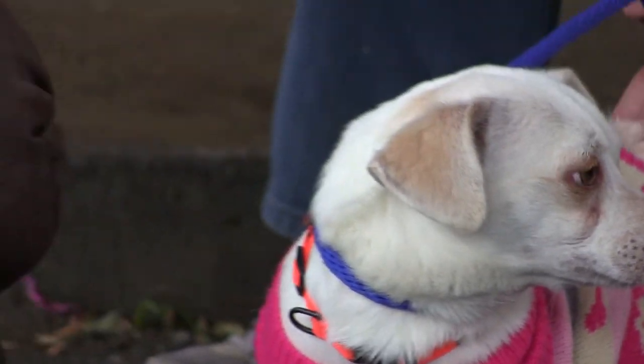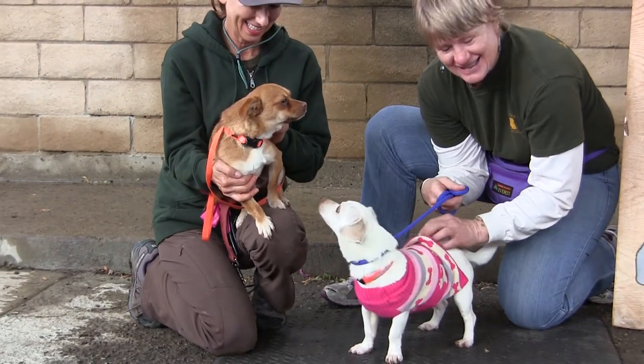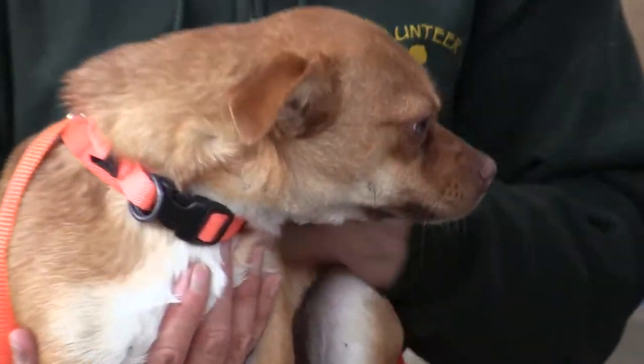It would seem we'd want them adopted together just for their namesake. It would be really nice. Of course, you could also change those names. But hey, Beans and Rice has its charm. So these little cutie pies, both about 3 years old, just really sweet little dogs.